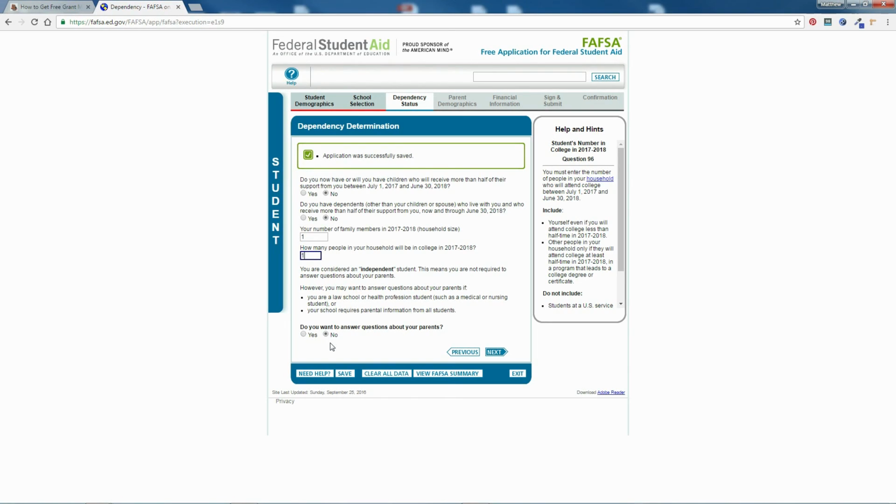So before I go any further, I just want to explain something real quick. If you are considered a dependent student, then you're going to have to answer financial questions based on your parents' tax return information. If you are an independent student, then you'll only have to answer financial questions based on your own tax return information. There's one way to determine whether you're a dependent student or an independent student, and that's to ask yourself this question. Will you be 24 or older by December 31st of the school year for which you are applying for financial aid? If you answer yes to that question, then you're most likely an independent student. If you answer no to that question, then you're most likely a dependent student.